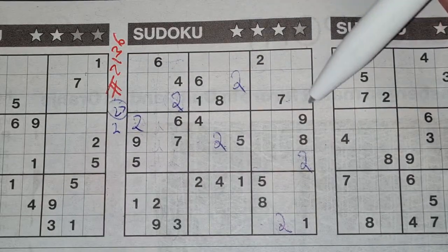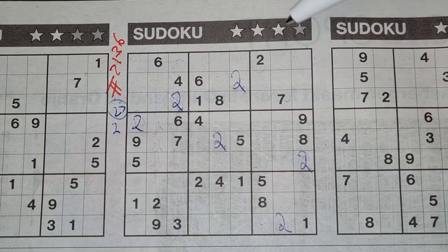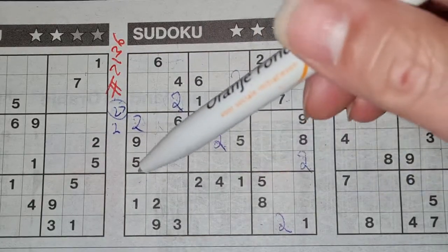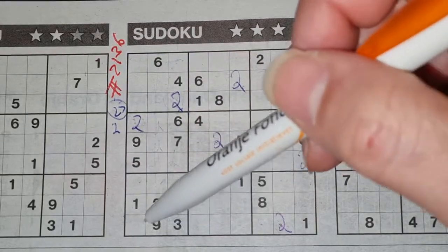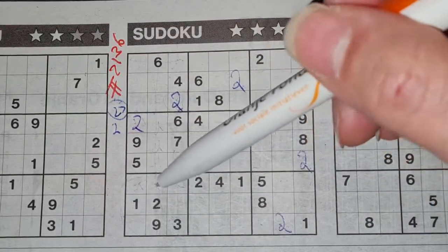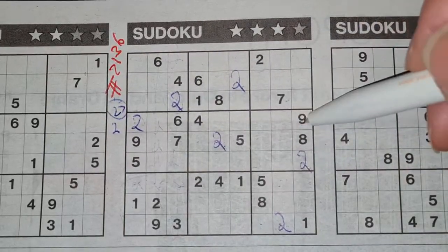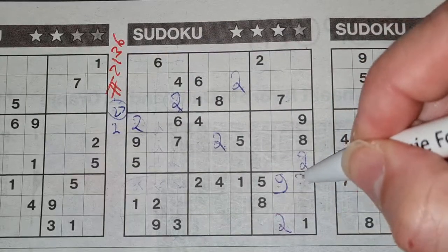Alright. How about these 5 missing numbers? 2 of those missing numbers are the 3 and the 9. We have a 3 and a 9 in this big square, so no 3 and 9 in these 3 boxes. The 3 and the 9 go in those 2 boxes. We see a 9 here, so no 9 there. 9 should be here, and the 3 goes there.